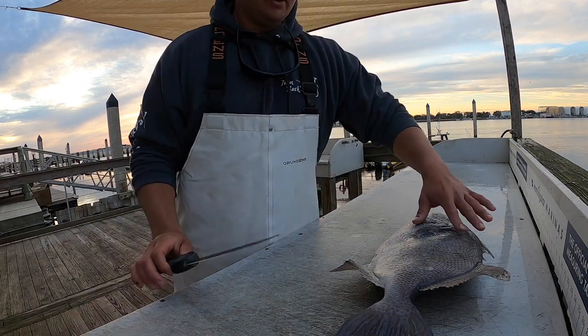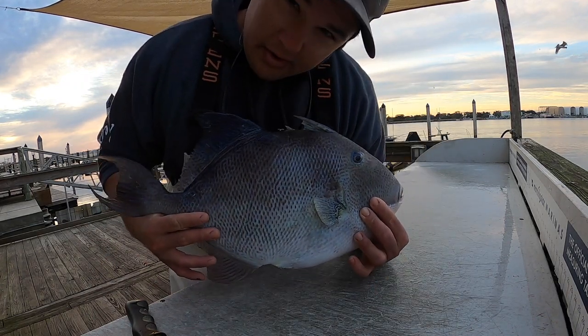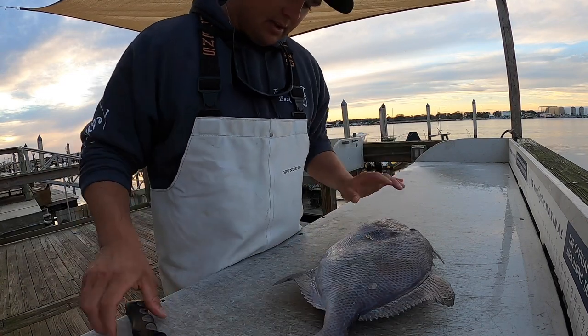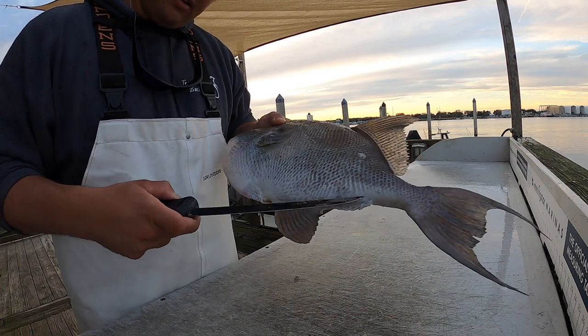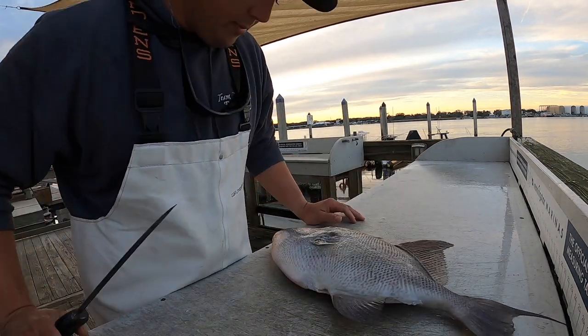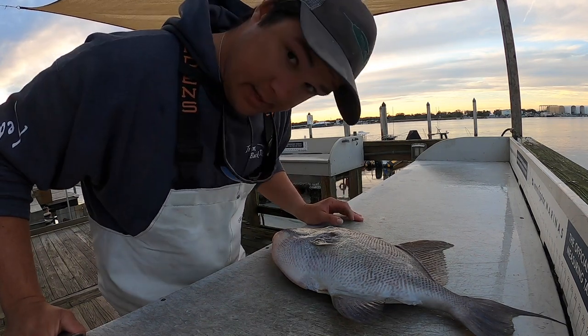So I'm gonna keep the whole fish thing going and try this. Also, I've never tried this before, so we have a trigger fish. I've never done this before, so this is kind of an adventure that we're going on together. But I think my plan is to first gut it and then cut around the edges right here, and I guess rip the skin off. So we'll see how this goes.